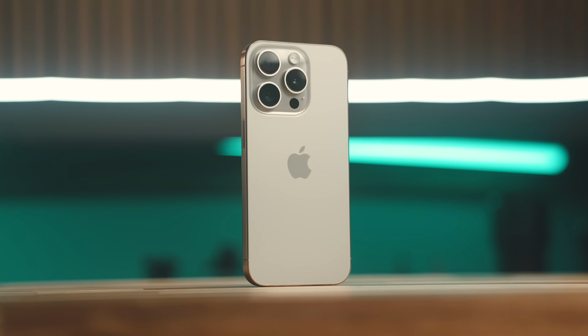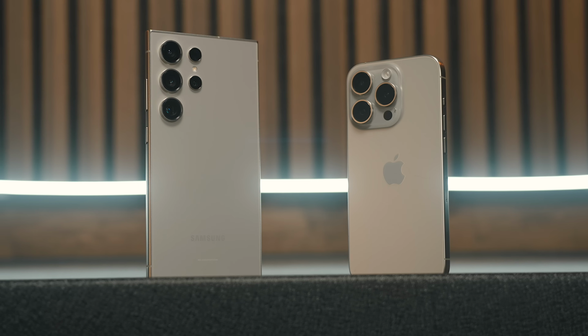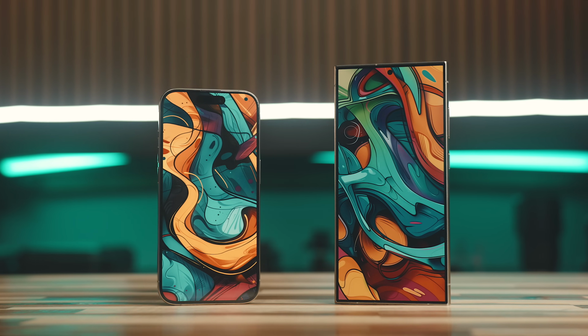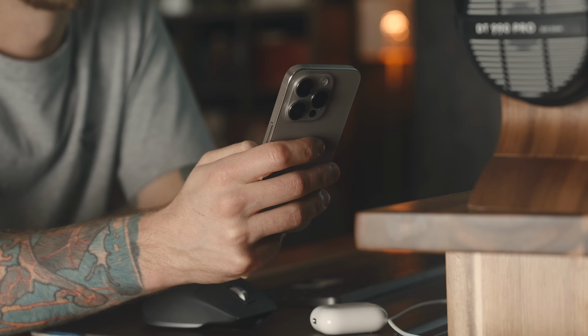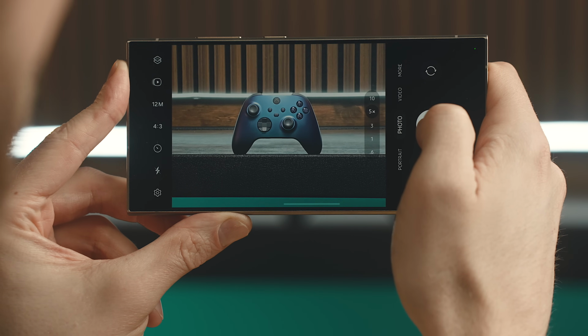This is the iPhone 15 Pro, and this is a Samsung Galaxy S24 Ultra, and while these two phones have quite a few differences, they have more in common than you might think. For the past month, I've been using the S24 Ultra as my primary phone, and I've also been using the iPhone 15 Pro since launch. And the lines between what makes one phone better than the other have blurred quite a bit.